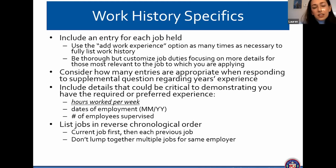So pay attention to that and keep that in mind as well when you're doing your own mental calculations of how much experience you have and whether or not you fit our qualifications for a specific position. And then of course, your jobs should be listed from most recent to least recent.